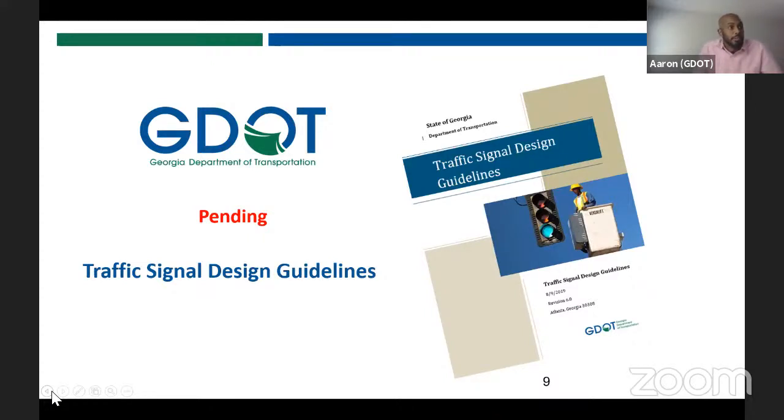Also, another reference document that will be updated relatively soon is the traffic signal design guidelines. That is currently in the final stages of revision and will be released soon. And at this point, I will get ready to transfer the portion of the presentation over to Mark Stark to cover the traffic signal construction details.